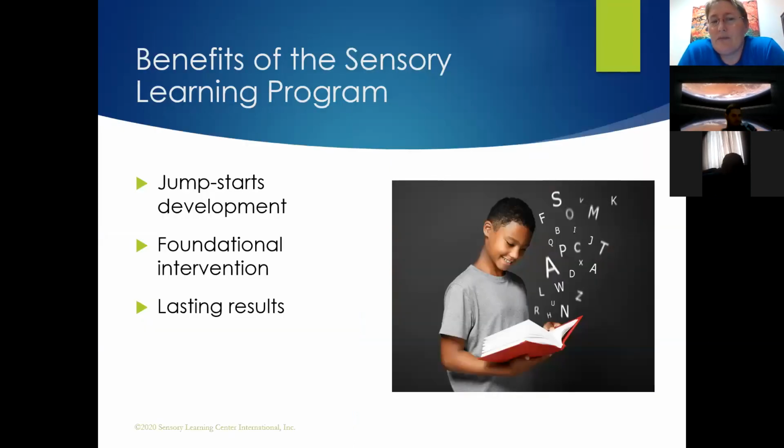All right, it helps to jumpstart development. And what I want to say during this, it doesn't take over occupational therapy, physical therapy, speech therapy. But boy, does it make those therapies easier. So these guys who are chasing a kid around because the kid can't pay attention, they can't understand what they need, they're now sitting still and listening to the instructor. So therapists tend to love people that come in after this treatment.